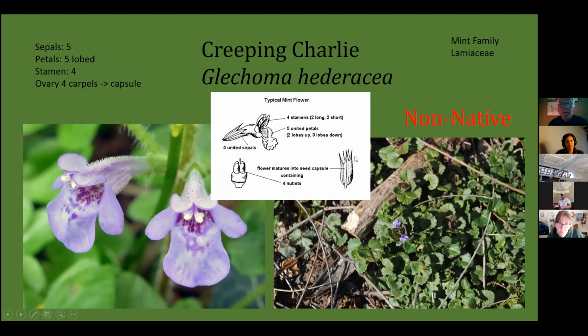Hey, Tom, we had a question about Creeping Charlie. Is there a Creeping Charlie with purple colored leaves? I don't think so. I think you're probably looking at the purple dead nettle. Creeping Charlie is prostrate. It just grows right on the ground. Now, I can't say that it never happens. I'd have to go out and start looking at the Creeping Charlie in my yard to see if some of those leaves look a little bit purplish.